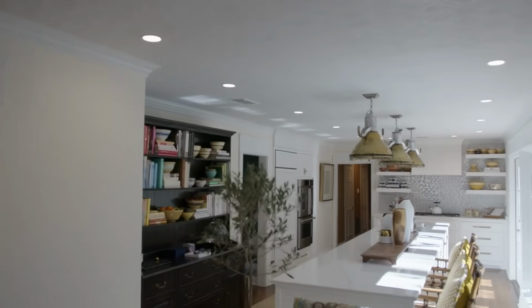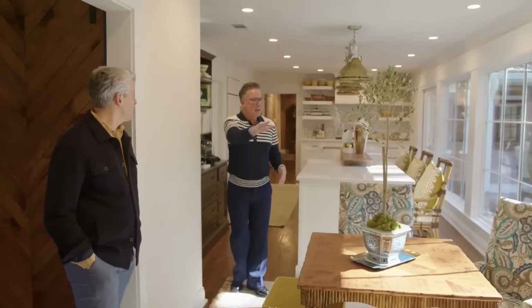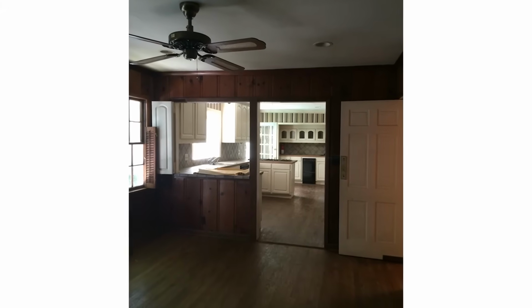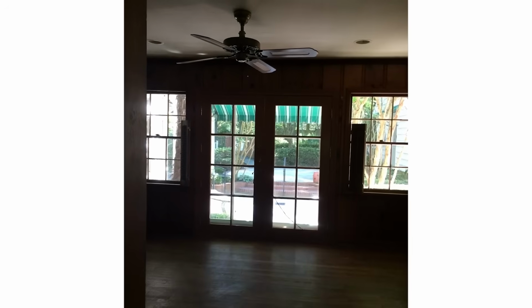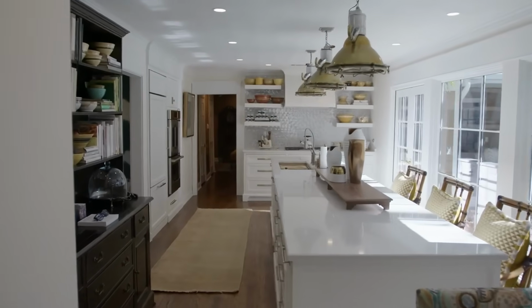Welcome to our kitchen. This was probably one of the biggest renovation projects that we took on in this house. It was originally two rooms. The kitchen stopped about right here. There was one small octagon-shaped plant window in the kitchen, and this part of the room was an old 1950s knotty pine family room. We knocked the entire back wall of the house off, had floor-to-ceiling windows put in, and did this 17-foot long island.